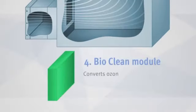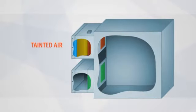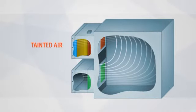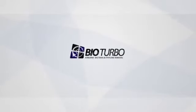In the fourth and final stage, the ozonated air moves over a catalyst that disrupts the ozone, turning it back into regular oxygen, leaving ethylene and bacteria-free air to be sent back into the room. In this way, everything happens inside the BioTurbo and no ozone leaves the system.